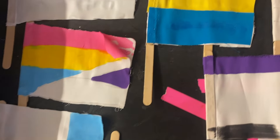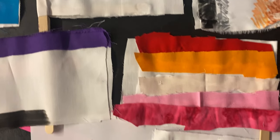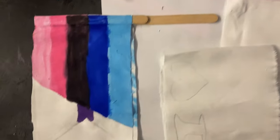Here's their pride flags. They're so cute. They're not done. We're gonna finish next week during lunch, but I love what they made.